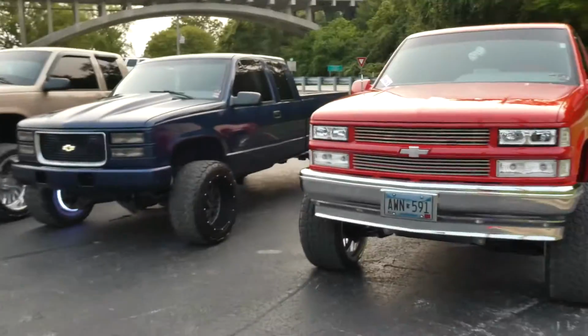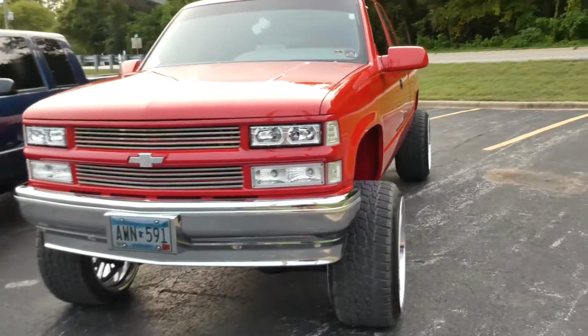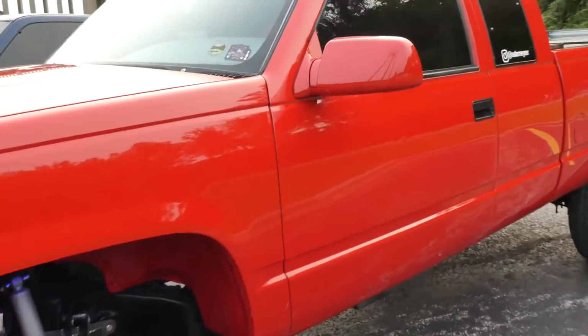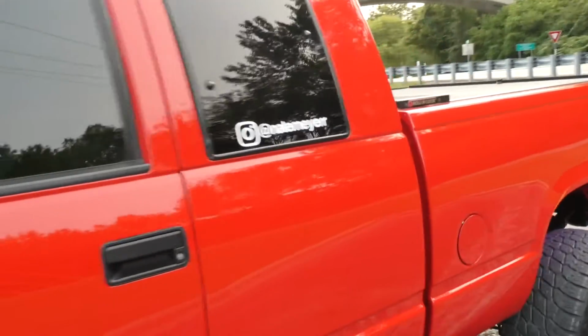This one's the OBS edition of Lift a Truck Nationals. As you see, we've got a nice little lineup of OBS trucks. Of course, we had the official meetup on Friday night, but I'm going to go over a little bit on everybody's truck and just throw everybody in the video here. This is the biggest OBS meetup we've got.